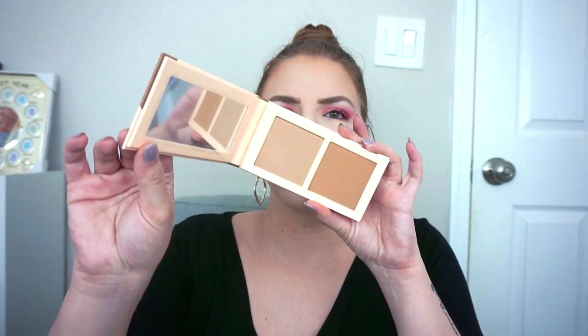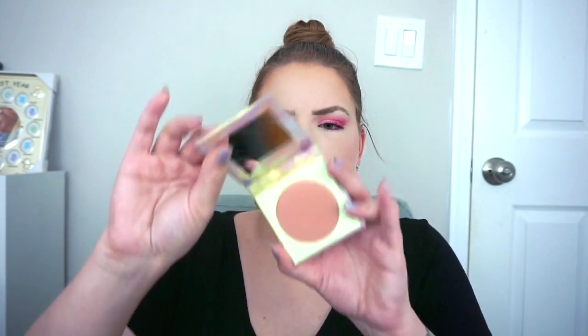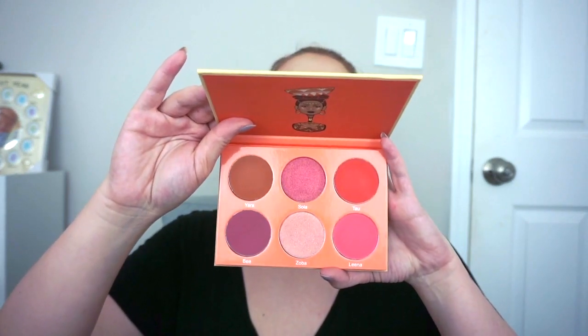Then I have this Juvia's Place bronzer duo in light. It was just a little bit firmly pressed for my preference. Then I have the blush duo in volume 2. I like the lighter color, don't as much love the orange. Then ColourPop Meteorite. The packaging is really beautiful though. And the Juvia's Place Saharan 2 blush palette.